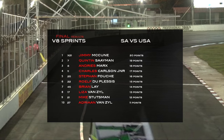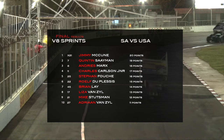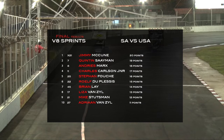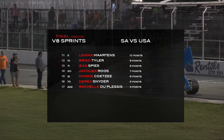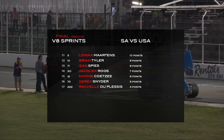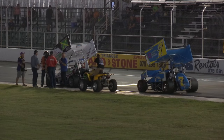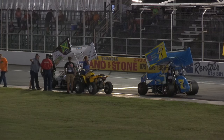Carlson Jr. will finish up in fourth, and only just by fending off the attack coming from Duplessis, Brian Lay, Liza Van Zyl, Stutzman, and Adrian Van Zyl. Monica Martin's in 11th place. It's Brian Tyler, Isak Spies, Jacques Roos, Kutsia Snyder, and Rochelle Duplessis eventually down in 17th place. What an awesome race weekend. What a great series. We cannot wait for next time.